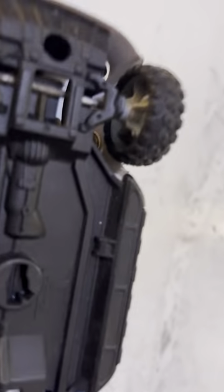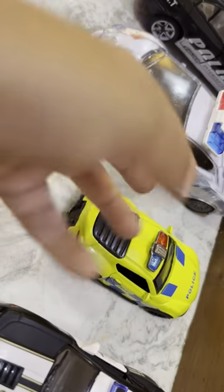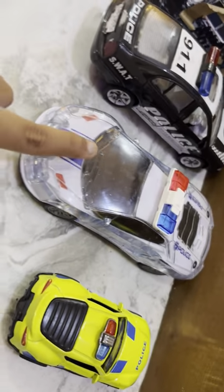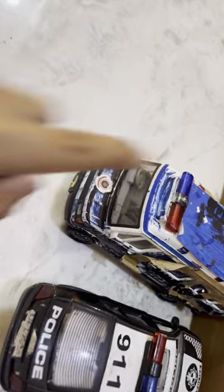Senti Toys. This is made in China, Kingsmart. This is also made in China. I don't know the company. I also don't know its company. And this is made in China. This is made in India, which is Senti Toys. This is made in India, which is Senti Toys.